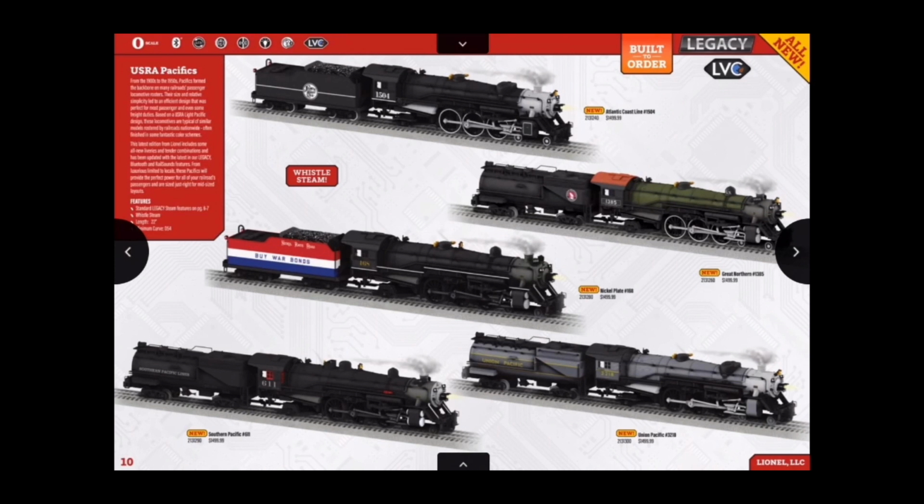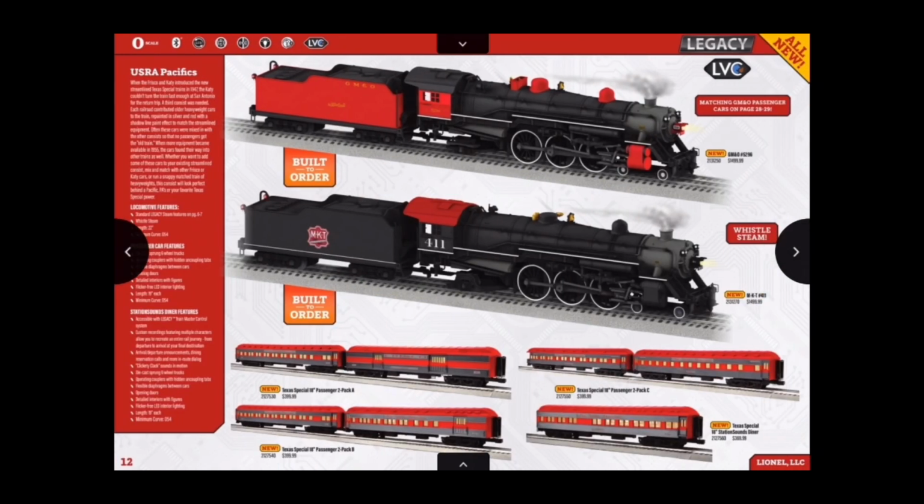Next up, we have the Lionel USRA Pacifics, and there's 5 different models, as you see here. Up at the top, we have an Atlantic Coast Line model. We also have a Great Northern model. Next to that, we have the Nickel Plate Road version. We also have a Union Pacific version. And we also have a Southern Pacific version, numbered 611, and not to be confused with Norfolk and Western 611. But anyway, moving along, we got some more Pacifics here.